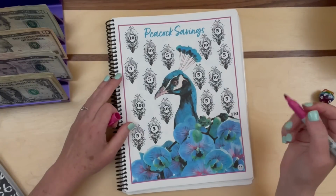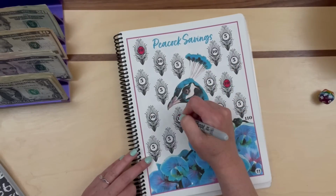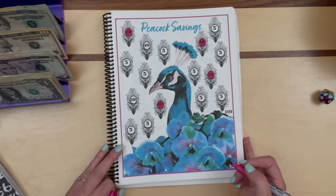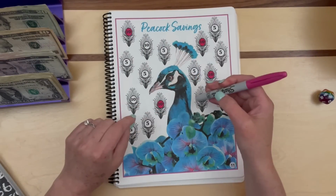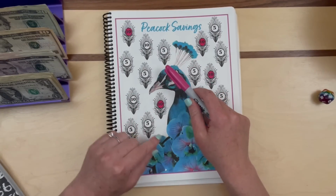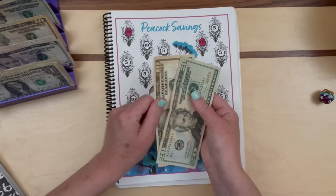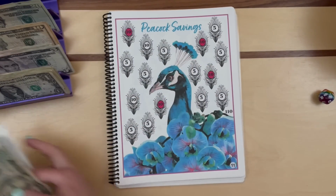So I'll see you back in just a moment. So I colored in 4 10s, which is $40. And if you want to know a secret, I got the Sharpies because on Lisa's challenges, the Sharpies don't smudge the ink, and they're just very forgiving when coloring it in. It doesn't show if you go different directions. I just really love it. So we'll put, again, we need to get rid of some 5s. So we'll do 20, 30, 35, 40 in the Peacock Savings.